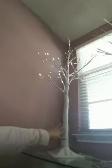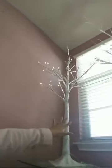Oh, I wanted to show you this cute light. I love this. I bought this last year right after Christmas time. It was on sale for 20 bucks. Usually they're more than that. And so I got one.